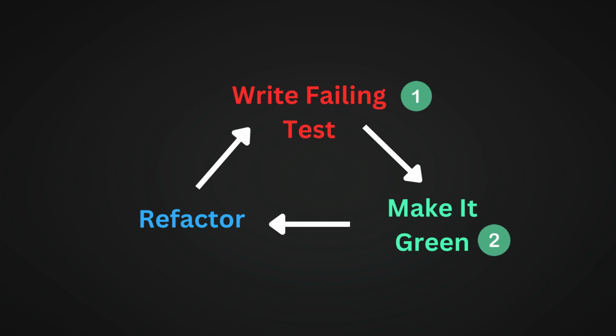The next step is writing enough code just to make this test pass. That's the important part. Only enough code to make the test pass. Don't get excited and implement the whole thing. It defies the purpose of TDD.